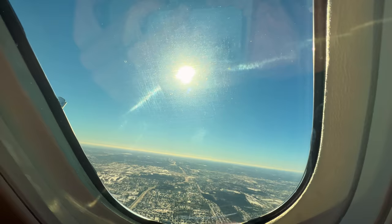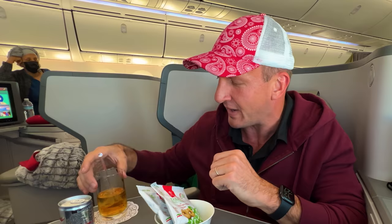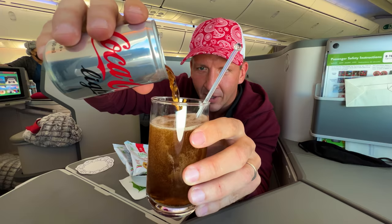So the lunch service is just beginning now. We took off a little bit late, which is unfortunate because I'm gonna miss my next flight. In the meantime, this is kind of like an appetizer to hold people over until lunch is actually heated up and ready to go. We have an adult beverage. Here, the smallest Coca-Cola Light I've ever seen. Nothing like having your first drink at 11:30 a.m.